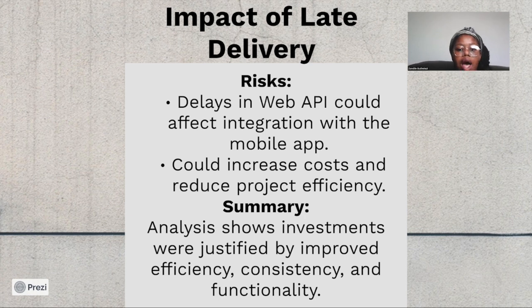In summary, our cost and benefit analysis demonstrated that the investments in tools and development phases were justified by the benefits of improved project efficiency, consistency, and functionality.